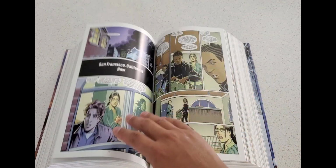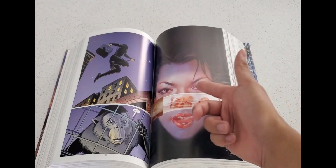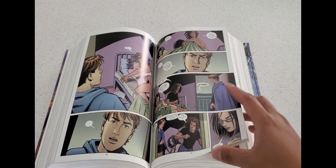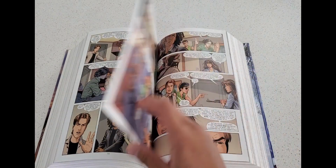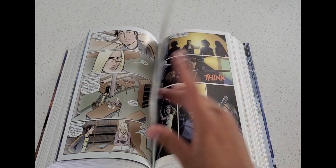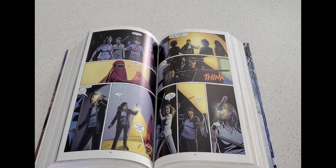I really like the villain in here as well. One of the villains is a little samurai girl. I don't really feel like I want her to lose because I like her backstory as well. You know, she came from nothing. She was a thief, but her dad made her better.